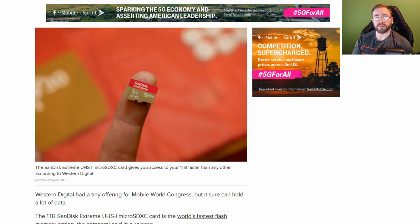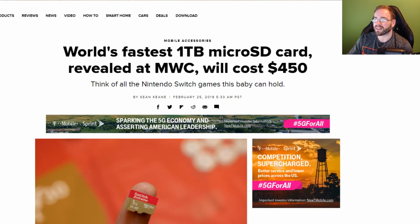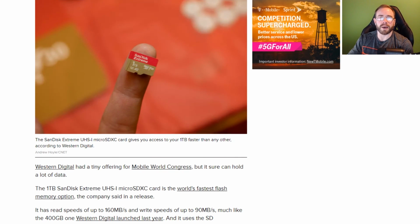And of course, this would work fine for recording 4K video, for example, with a DSLR or mirrorless camera or whatnot. So they're set up for more than just the Switch, but I know there's a lot of people looking at this for the Switch. In fact, the headline for this from CNET is, think of all the Nintendo Switch games this baby can hold. The Switch is popular, obviously, so SD cards are growing, which is nice. Now, this one is going to be $450.